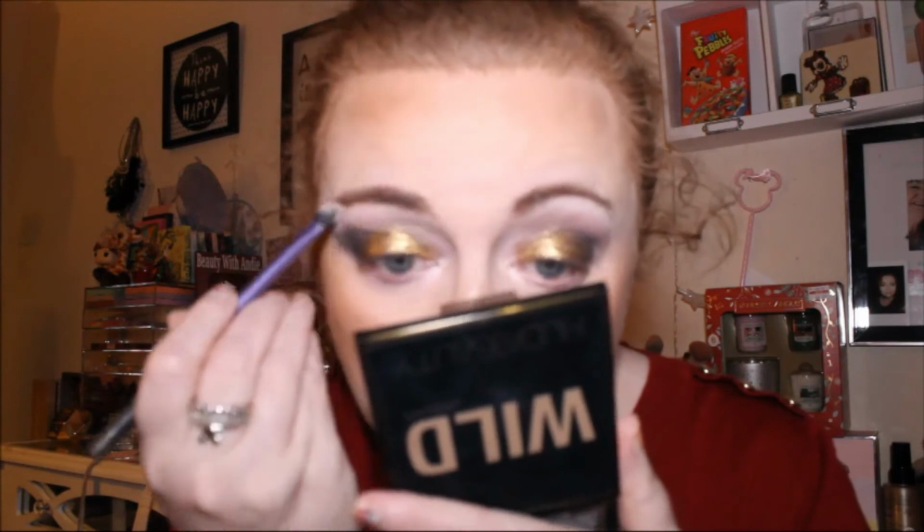These shimmers are really, really glittery, but not in a bad way, they're just really, really nice and really soft. I think I'm just going to go into the white chocolate in this palette and the Too Faced chocolate bar. Wipe that off and then go back in with the black from that palette.